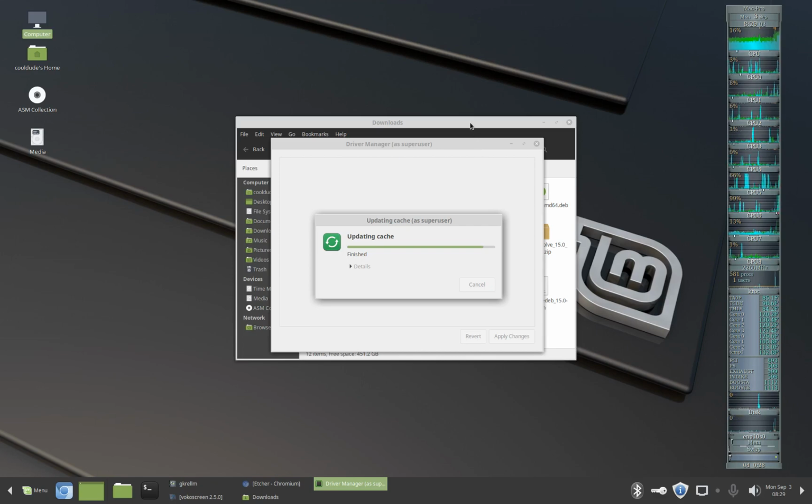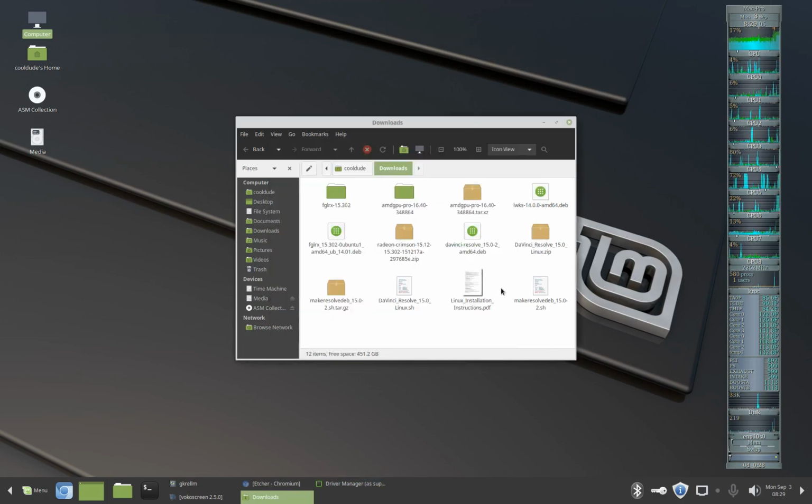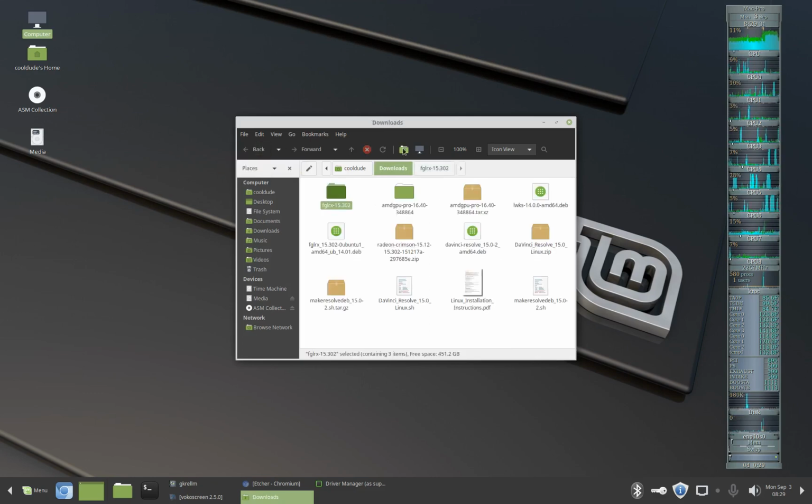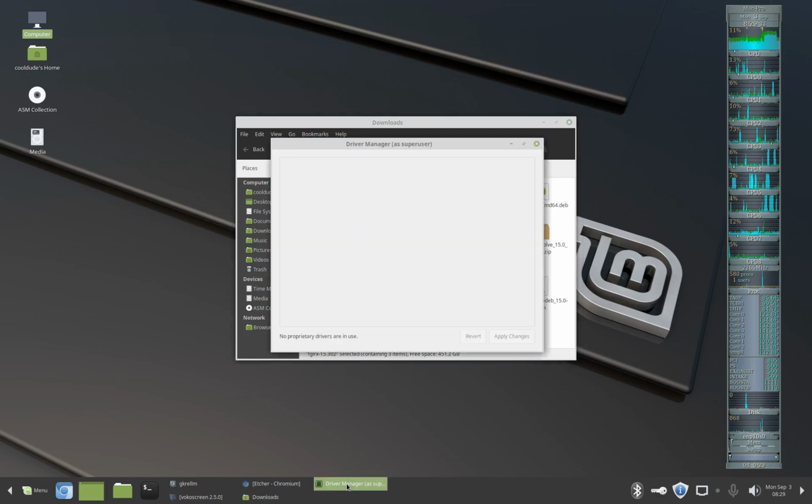I tried to do it manually using the generic installation. I think it's FGLRX right here, the deb here. Well, actually, that's the Ubuntu version here, easily installable. The other one's a script file, which is this one right here. Neither of which would install for various reasons. And going back to Driver Manager, here is a blank screen just to show you.